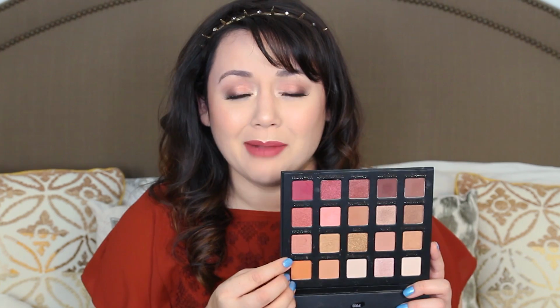This is great stuff. I'm loving the peachy and orange eyeshadows lately, of course, and this just soothes your soul if you like warm reds, browns, and neutrals. This will be good for you.